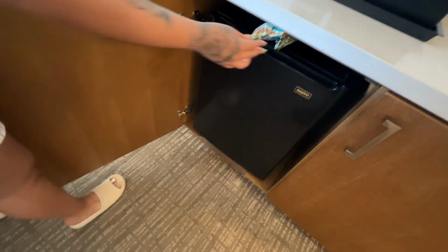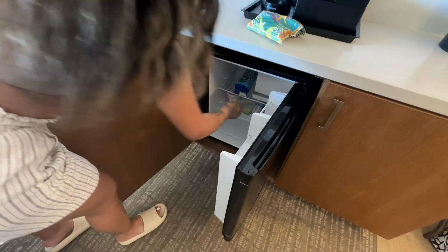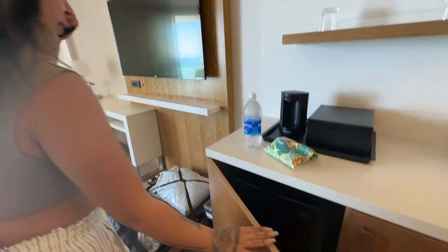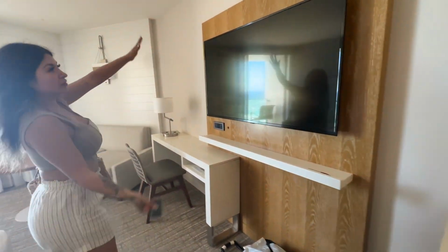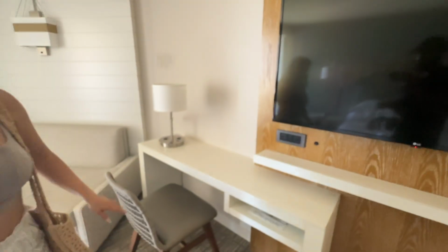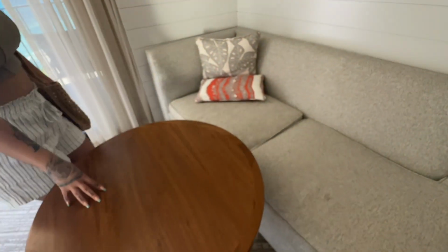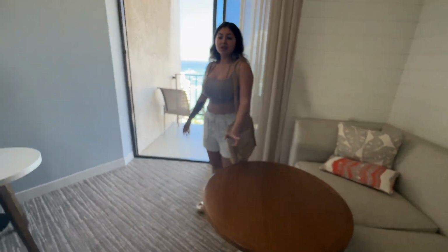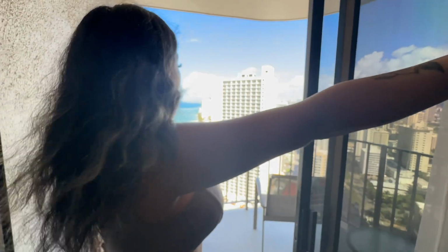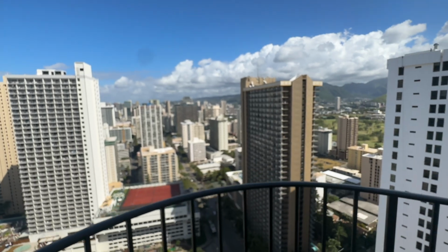A fridge. Oh, we need to take our chips off. Our chips. And our water. Because we're going to check out right now. Okay, and then you have your little TV area with this little seating area and chair here. And then you have this beautiful couch and table area. We ate dinner here last night. We got marugame udon and we ate it in here. And then for the big reveal, look how beautiful and stunning this view is.